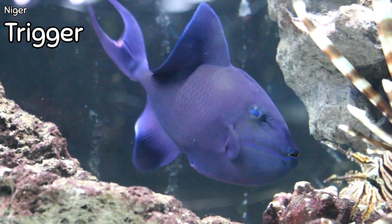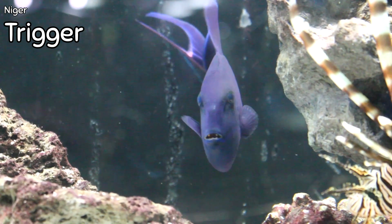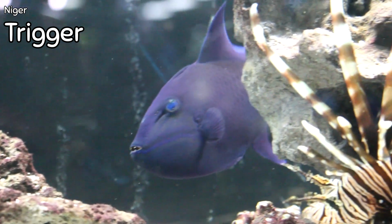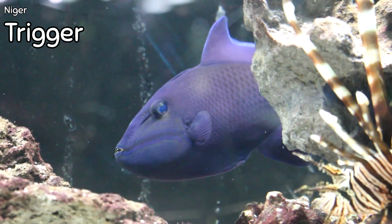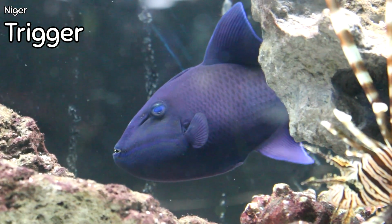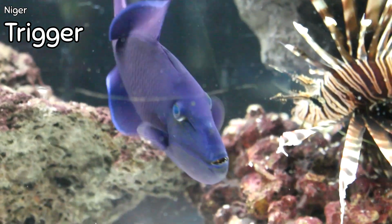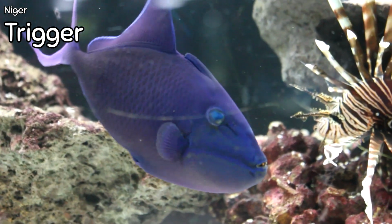This also is a beautiful, beautiful fish. It's one of the lesser aggressive fish in saltwater. I know some of you have probably had one that was really mean, but that's pretty abnormal. I wouldn't recommend it for an invertebrate tank or in a reef tank, as there are better triggers for that, but a very, very cool fish nonetheless.